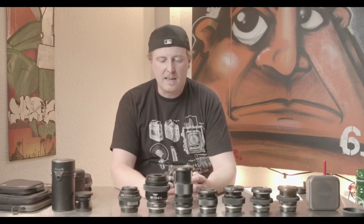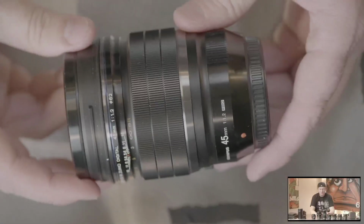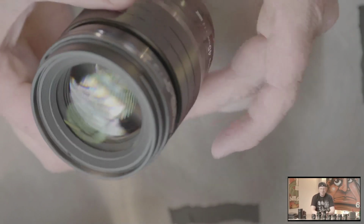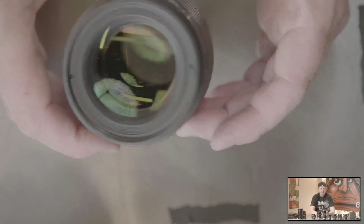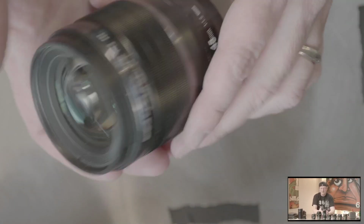This lens, on the other hand, I think people, you see reviews on it from time to time, but I'm not sure people appreciate this lens as much as they should. The 45mm f1.2 Pro. This is a gorgeous lens. Like, check out the glass in this thing. I mean, this is a really well-made lens. You can tell that they spent a lot of time engineering it, but you also can just feel the quality of it in the weight of it.